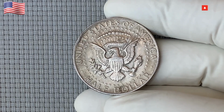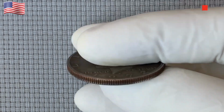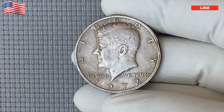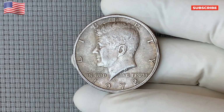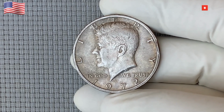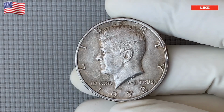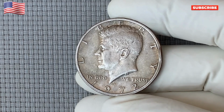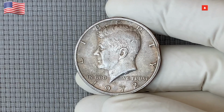The Kennedy half-dollar was first introduced in 1964, following the tragic assassination of President John F. Kennedy. The U.S. Mint decided to honor him with a coin bearing his likeness, making it one of the most beloved coins in American numismatics. The coin features a profile of Kennedy on the obverse, designed by Gilroy Roberts, while the reverse displays the presidential seal, designed by Frank Gasparro.